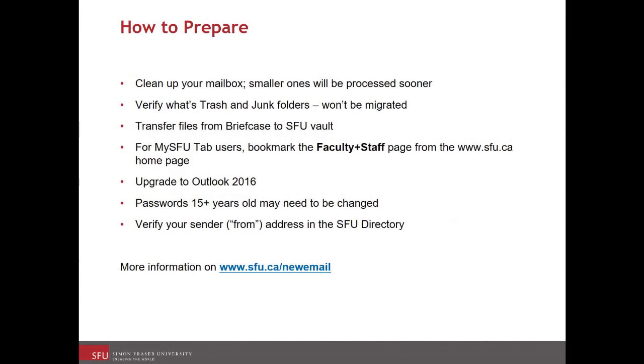Your briefcase. Briefcase is a functionality that only SFU Connect has. Microsoft Exchange or SFU Mail doesn't offer that functionality. However, we are recommending that anything you keep within briefcase, you transfer into SFU Vault. So any of those files that you're storing in your email. Your MySFU tab is another product that was added onto SFU Connect that is not transferable into SFU Mail. This really just gave you a bit of a favorites page where you could access, you know, your pension projections, the faculty and staff page. We have that content on our SFU website. Go ahead and bookmark that information so that you're not relying on it within your SFU Connect product.